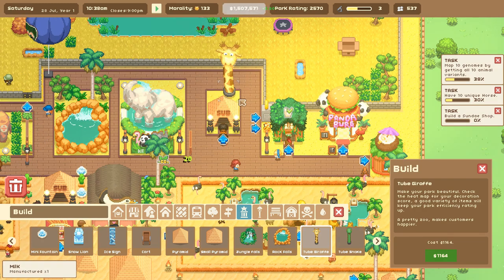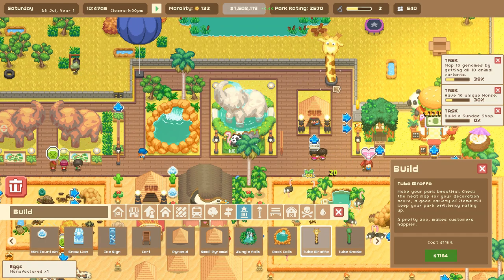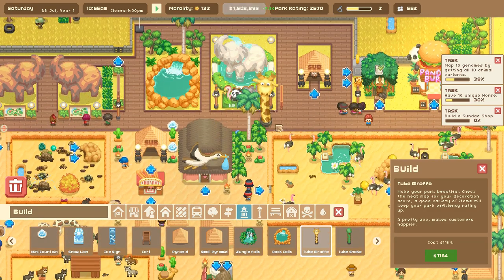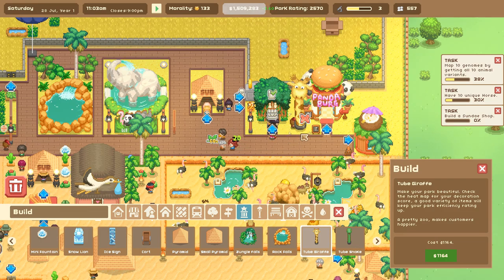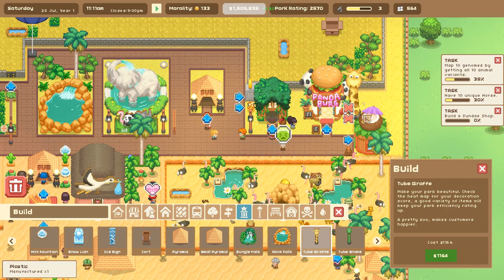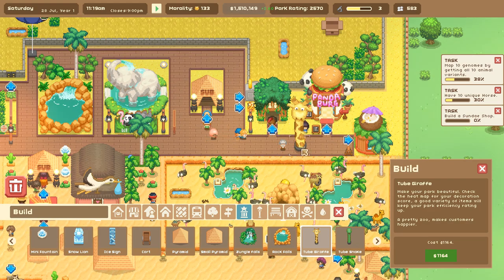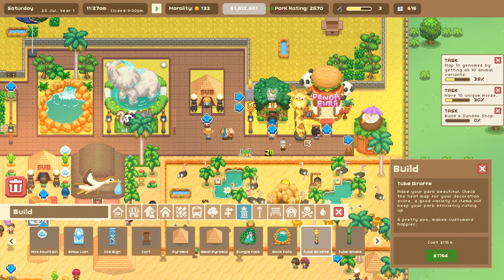Maybe I'll put two down because this is where the giraffes are going to go eventually. Oh my gosh. I don't want to block the path, but okay. How am I, like, promotional material, giraffeness is going down. I could put it right... That would block that path. People would have to walk around it here. I might put it right here.